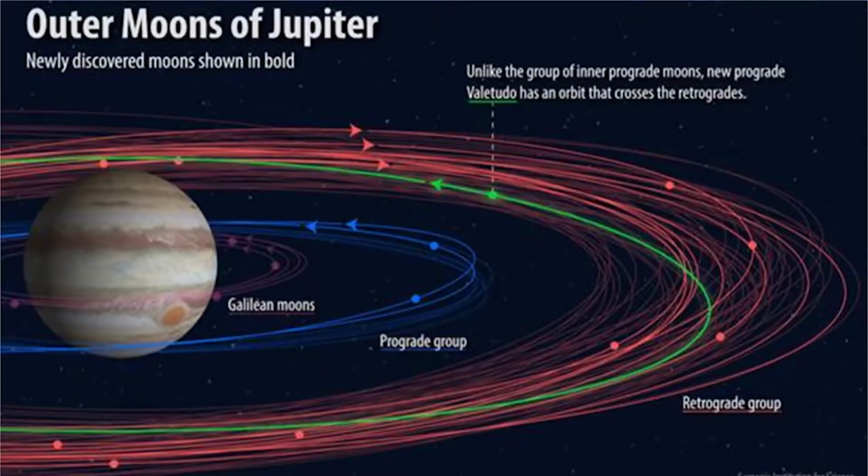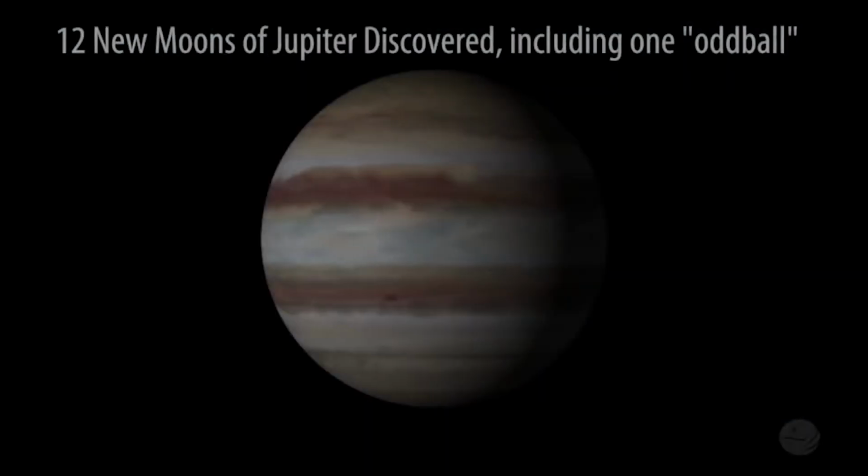Interesting. Yeah. And now, how significant is this? I mean, it's significant because any new finding is significant, and it's also teaching us that we don't know quite what's out there. These moons are only 1 to 3 kilometers wide, so they're not very big. But like I said, it is teaching us that we still have lots to learn about our own solar system.